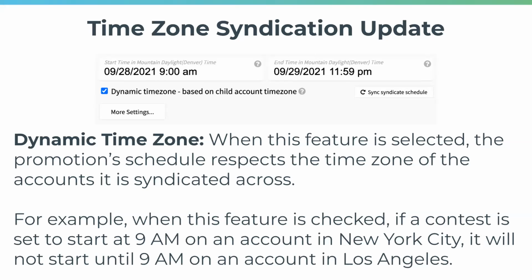Okay, this one, however, is worth spending some time on. It's a time zone syndication update, and the reason I wanted to focus this call on it is to make sure that the definition of what we did is clear. On the screen, we've added a feature called dynamic time zone. What that means is, when this feature is selected, the promotion schedule respects the time zone of the accounts it is syndicated across.